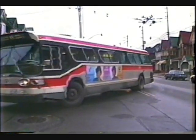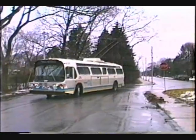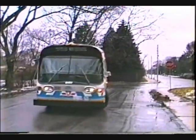A certain number of Flyers had by that time been rebuilt. It was felt, however, that the program was progressing too slow, and additional vehicles were required to maintain service.